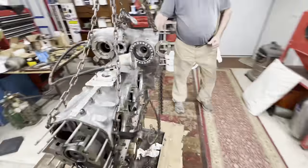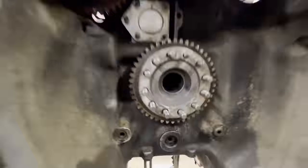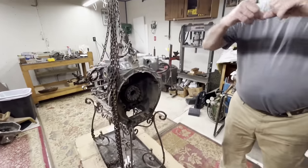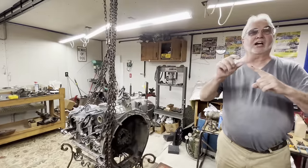The crankshaft is hollow. You can see all the way through it. Really? Yeah. Because it's an airplane engine? I guess to lighten it up. Okay, if you look in there, it's got all them. Yeah. They feed the mains with a little tube to the rods.